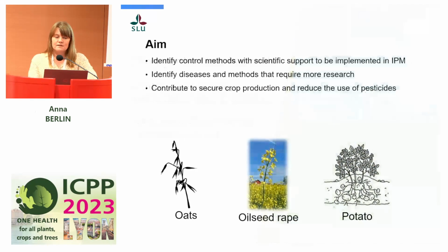pesticide. So the aim was to identify control methods with scientific support that can be implemented in IPM, and also identify gaps where we need more research, and to be able to contribute to reducing the use of pesticides. We have focused on 3 crops: oats, oilseed rape, and potato.